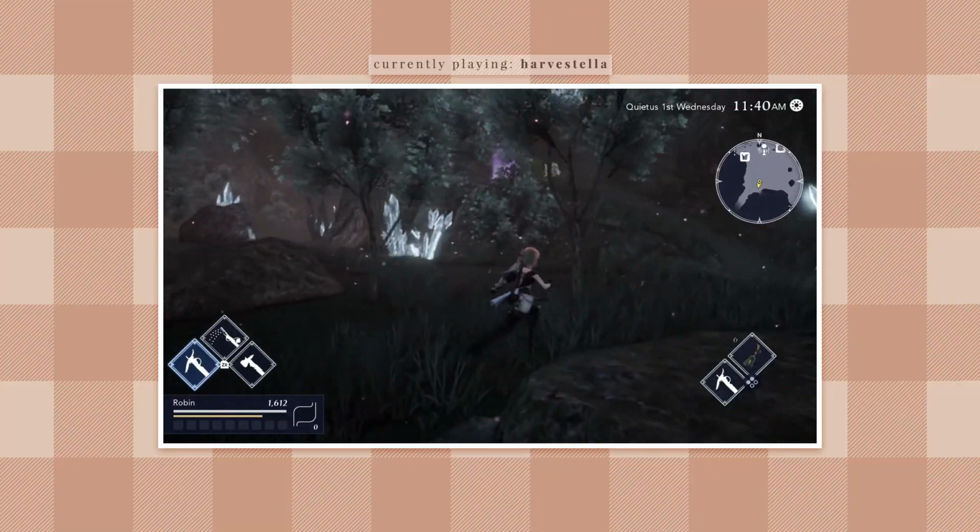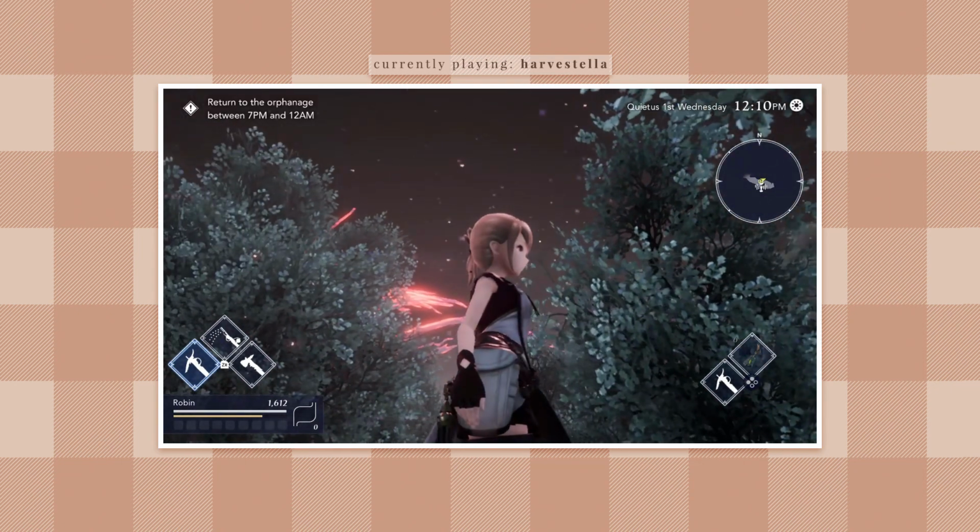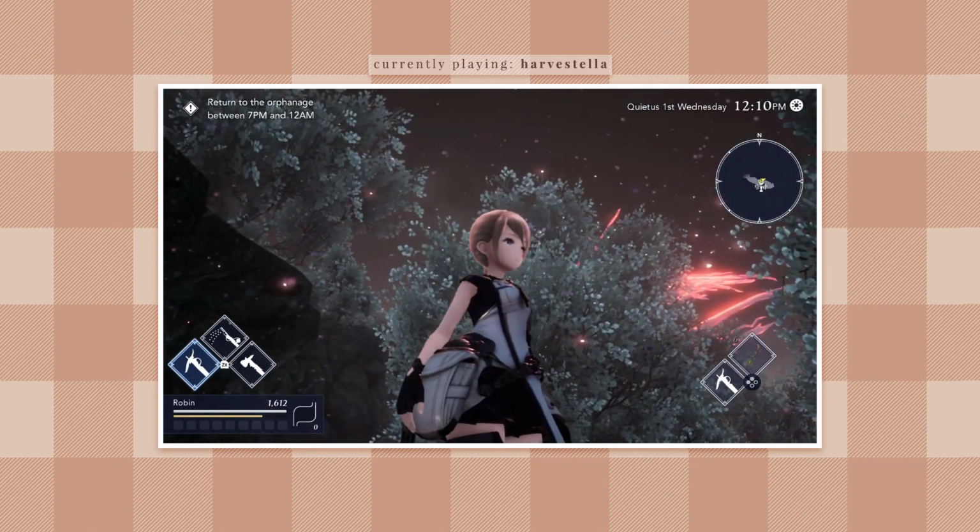And quietus is a phenomenon that takes place between every single season. So when spring ends and summer is about to start, between that time there is a day when quietus reigns, and that is when everything just dies. So if you have crops on your farm during quietus, they will all wither and it's all over, and people are warned to stay inside because quietus is very dangerous, obviously.